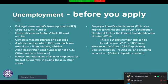Your alien registration card number if you're not a U.S. citizen and you have a card. The name and addresses of all your employers for the last 18 months, including if you worked in other states. You need to have that information. Also, it's important to have your employer's employer identification number, the EIN. It's also known as the Federal Employer Identification Number, FEIN, or the Federal Tax Identification Number, the FTIN. This is a 9-digit number and can be found on your W-2 or 1099 form.